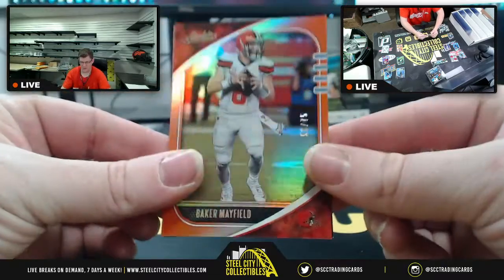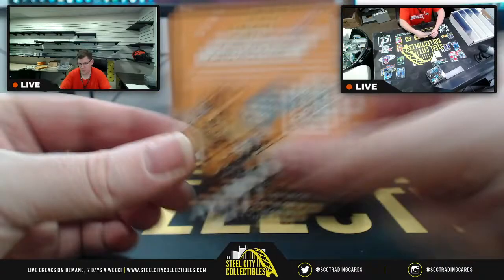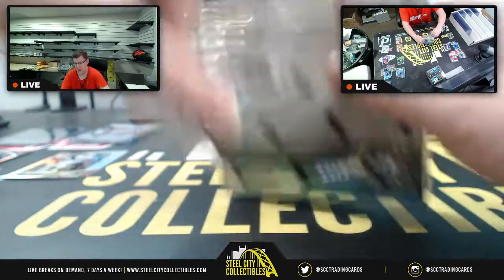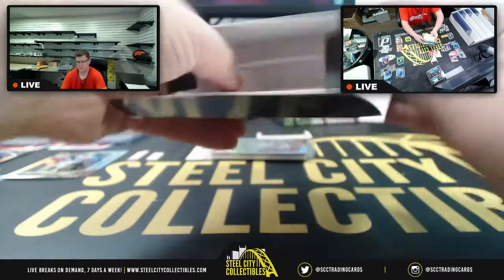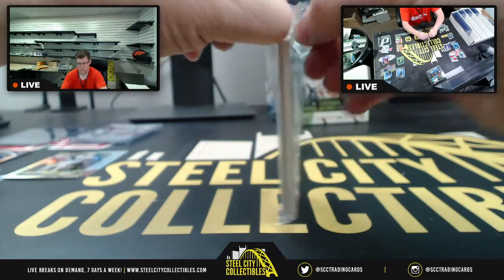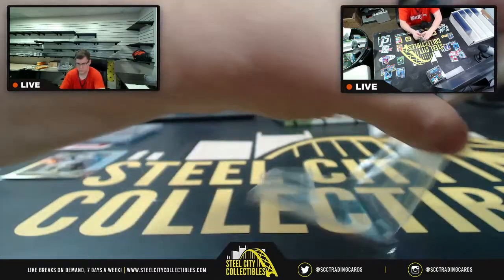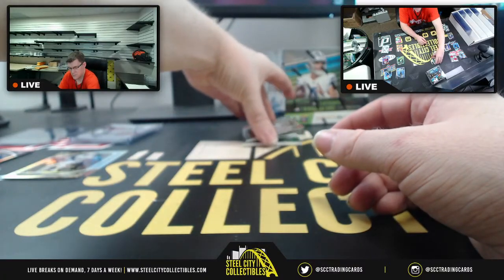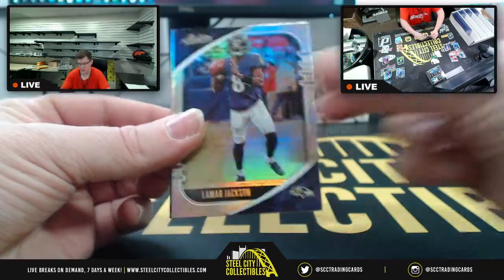And then we have Baker Mayfield, 56 of 75. Kid Reporter. Last mini box before we get to the third and final master box. There you go. Baker Mayfield again. Lamar.